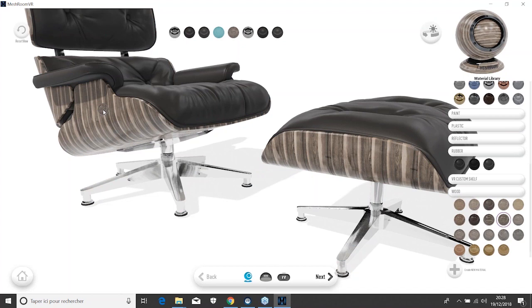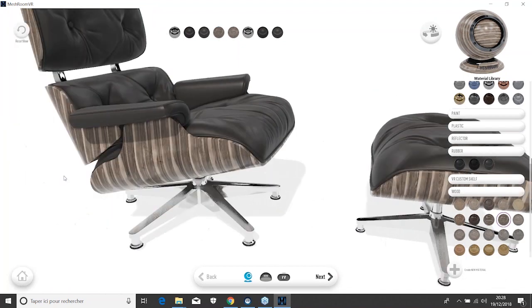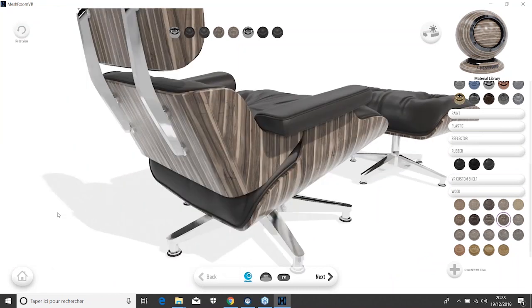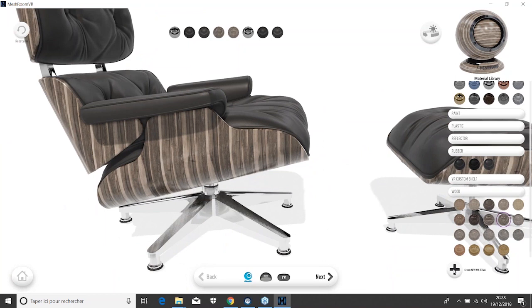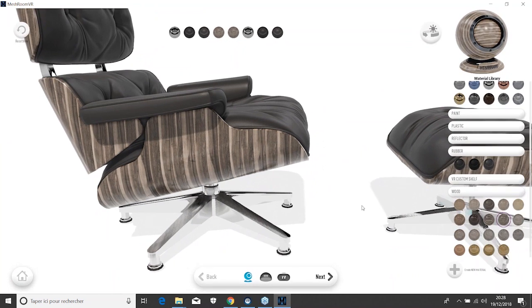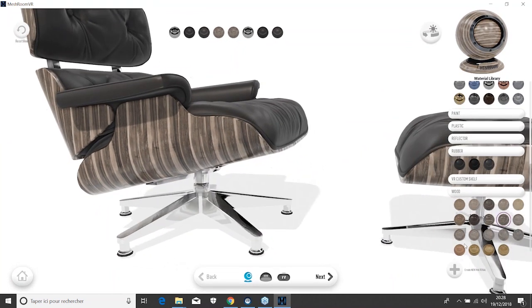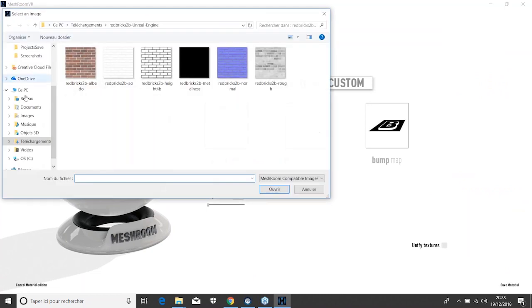But what's interesting right now is to see how to create new material and then how simple it is to create a new material in Meshroom. So to do so, you just need to click on here on create a new material. I can, with two hotkeys, put it a bit higher here. Okay, so let's create a new material hitting this button. So to create a new material, we need a texture, just one texture. So you click here on the image and we will get to the bureau.